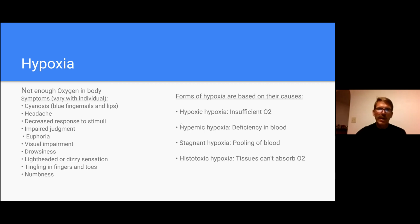If you're not going to have that in a glider, unless you're, I guess, a smoker and you're smoking in your glider. Stagnant hypoxia, which is just the G-forces effect. So if you're doing aerobatics in a glider and you feel that graying out, that's stagnant hypoxia. And histotoxic is more of a chemical type of a thing. So it's almost like a poisoning reason that your tissues can't absorb oxygen.